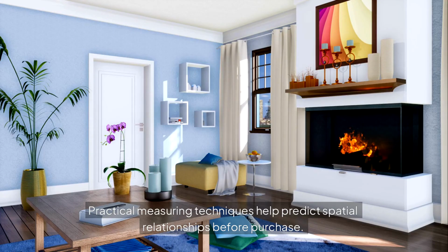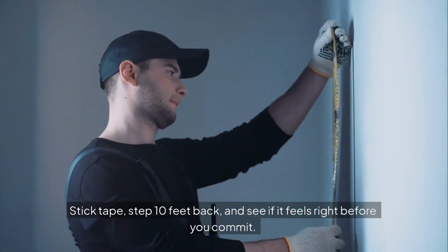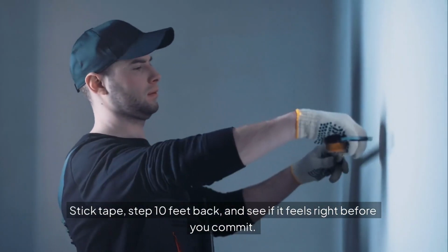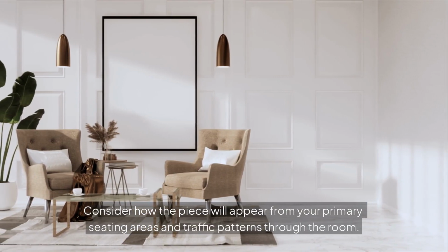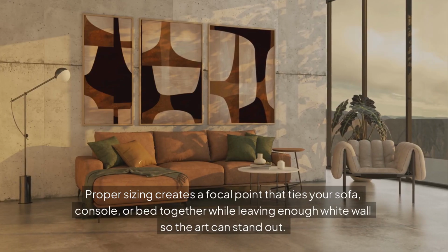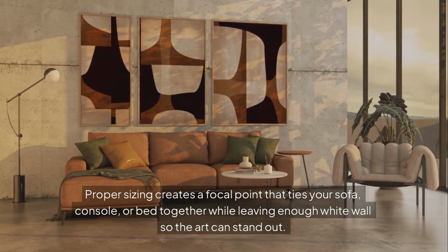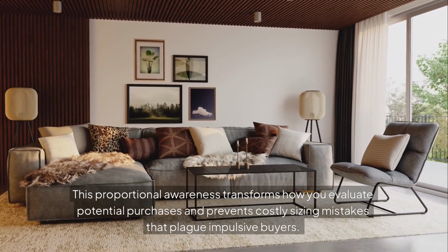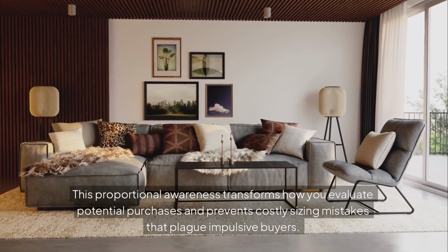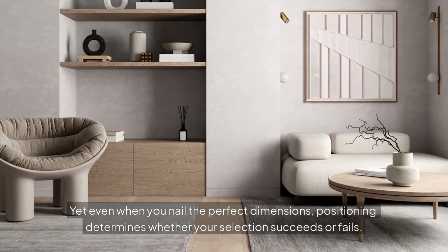Practical measuring techniques help predict spatial relationships before purchase. Use painter's tape to outline potential artwork dimensions directly on your wall. Stick tape, step 10 feet back, and see if it feels right before you commit. Consider how the piece will appear from your primary seating areas and traffic patterns through the room. Proper sizing creates a focal point that ties your sofa, console, or bed together while leaving enough white wall so the art can stand out. This proportional awareness transforms how you evaluate potential purchases and prevents costly sizing mistakes that plague impulsive buyers. Yet even when you nail the perfect dimensions, positioning determines whether your selection succeeds or fails.